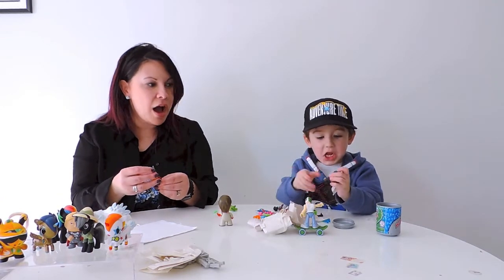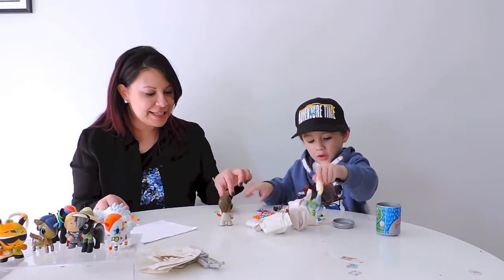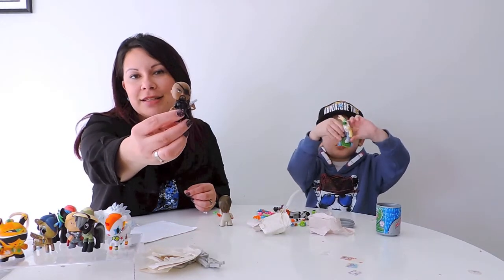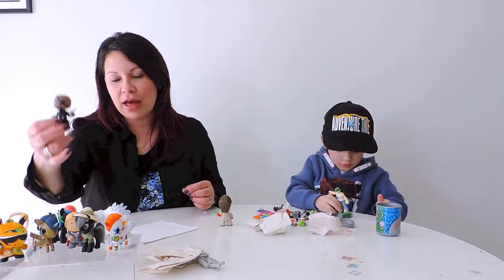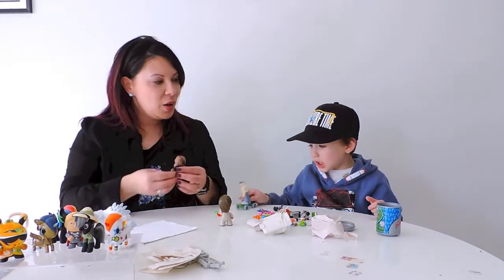Oh, you've got an awesome one. Oh, don't pull his head off. That is Nick Fury from Age of Ultron, the little bubble heads. Cool, so now we have Thor, Nick Fury, and the only one we've opened is Captain America.